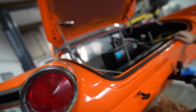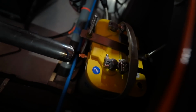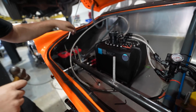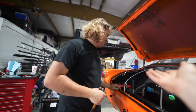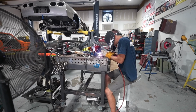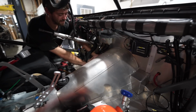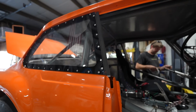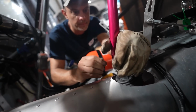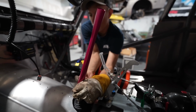Then we got some fancy battery tie downs back here now. Look at that. And now we got a battery on each side. Yeah, for weight, but also we got a spare. We're gonna carry a spare with us. Beautiful. That's not going nowhere but through the gears. Let's hope not.